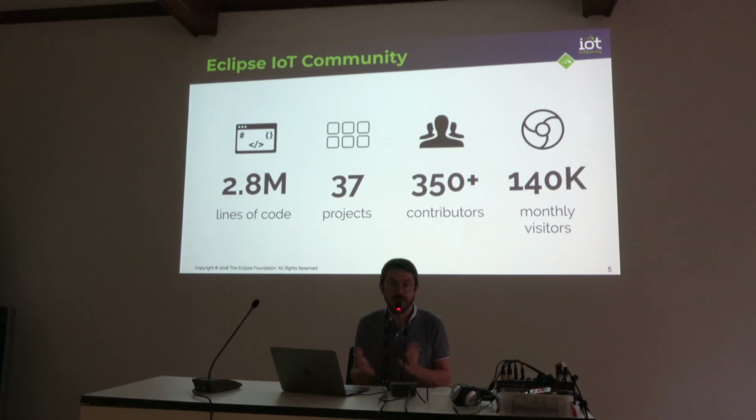We have certainly lots of code. Historically, we started Eclipse IoT in 2011, and for the first few years we were aggressively collecting projects and going out there asking people whether they would be interested in open sourcing such and such piece of technology that they had. And as of today, I think we're pretty successful in that regard. We have literally millions of lines of code, 37 projects, well, actually, it's going to be 39 real soon, and you will hear more about that today. I don't know if Paul has already arrived, but we have some really cool stuff coming. Lots of contributors, lots of people looking at what we do.